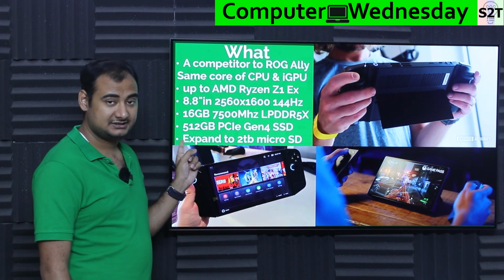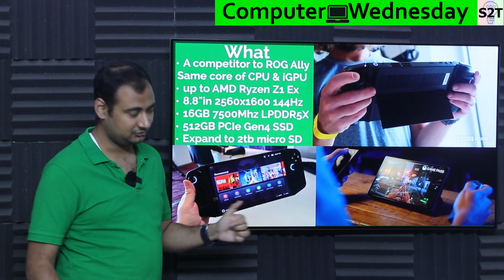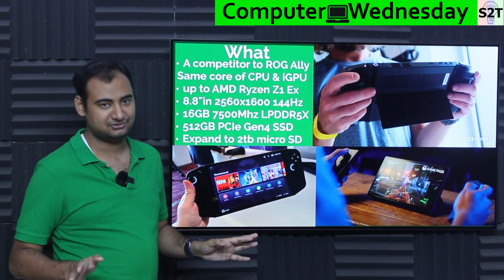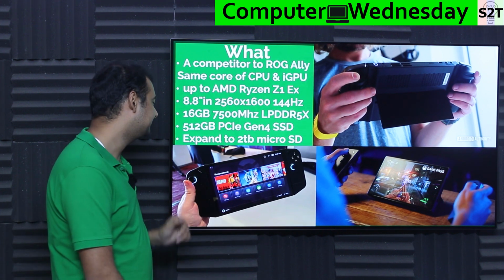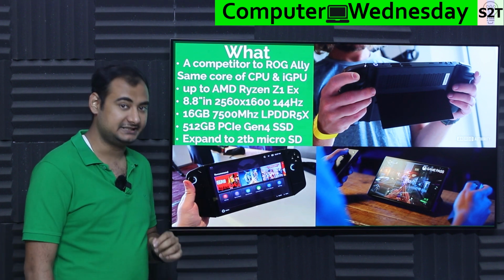So really good. It starts from a 512 gigabyte PCIe Gen 4 SSD. So really good. They're not cutting cost. Basically, they know what they're doing. They're not even trying to cut cost. They're like, dude, we're going to give you a Hall effect sensor from day one. This is an expensive device, and they know it's an expensive device. And they can expand it up to 2 terabytes of microSD.